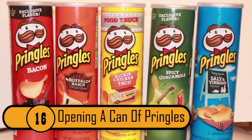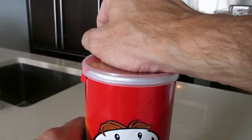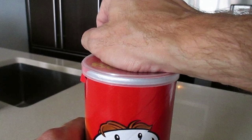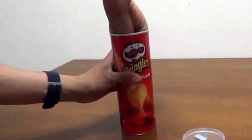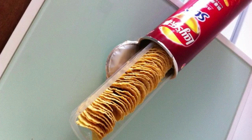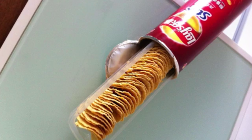Number 16. Opening a can of Pringles. Pringles are very easy to open. The hard part is when you try to get the chips out of the can without breaking them. Rather than sticking your hand in and getting it stuck or pouring them into your palm, you can use a simple piece of paper. Fold the paper in half and then push it into the can. Gently slide the paper out and you'll get neatly stacked chips that are unbroken and ready to be eaten.